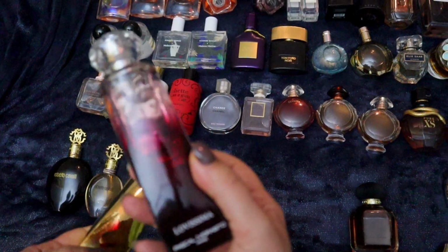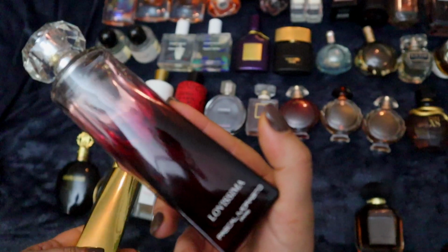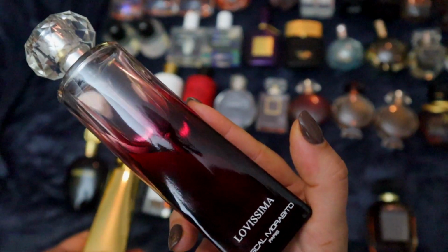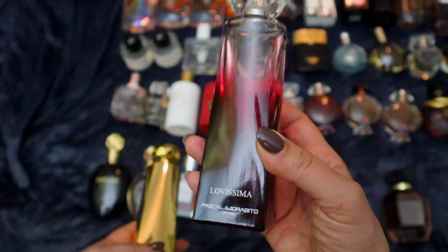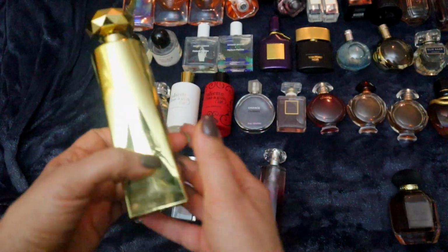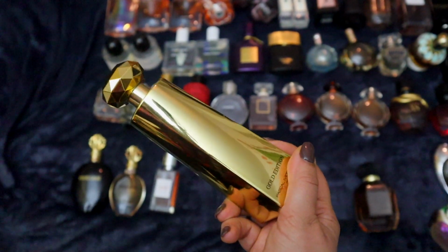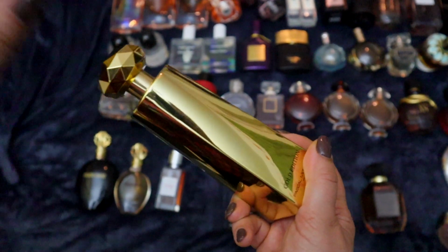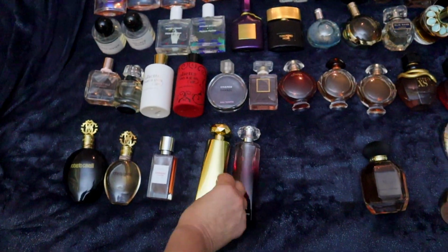Okay, next up we have two more Pascal Morabito fragrances. Lovissima, which is the red one here. To me this is mostly like La Vie est Belle with a strong strawberry note, but I also get some similarity to La Nuit Trésor. I really like it, so it's staying. And then we have the gold edition, which has some similarities to Black Orchid by Tom Ford. So I like this one too, it's staying.